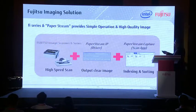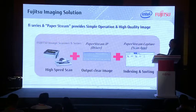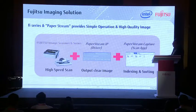Apart from the rugged and reliable hardware that we're providing, we also give you PaperStream IP, which is a driver that offers a whole lot of automated features on the fly, so it doesn't reduce the scanning speed. And the capture software can help you to do the indexing as well as sorting of your documents. This forms the basis on which a lot of solutions can be integrated.